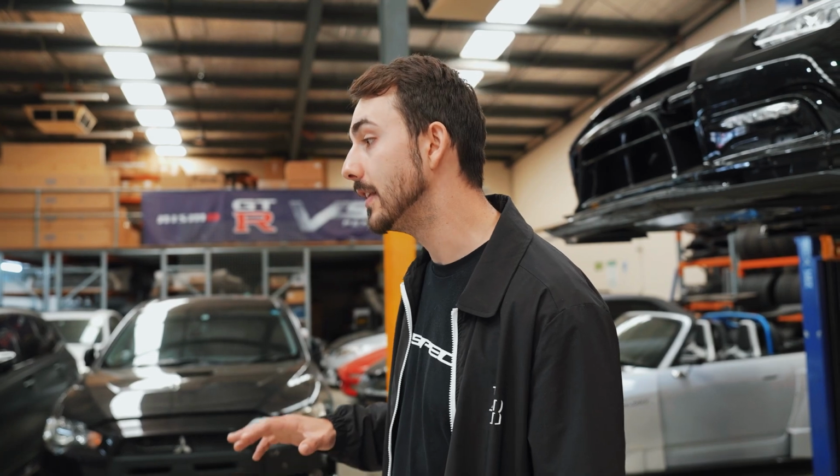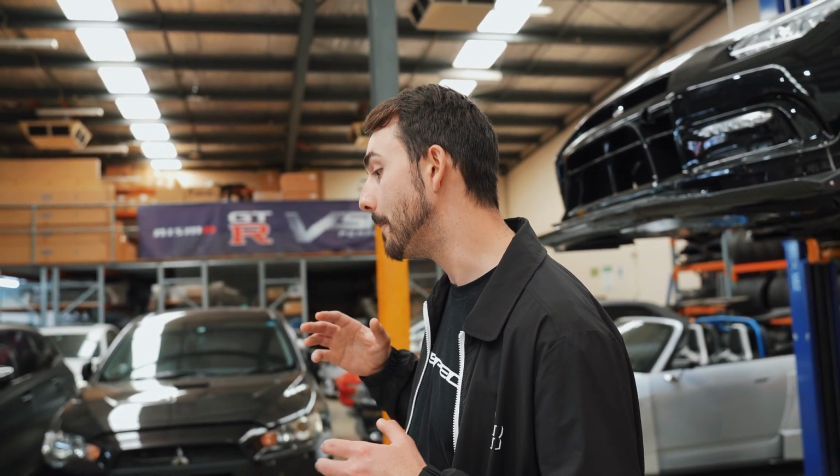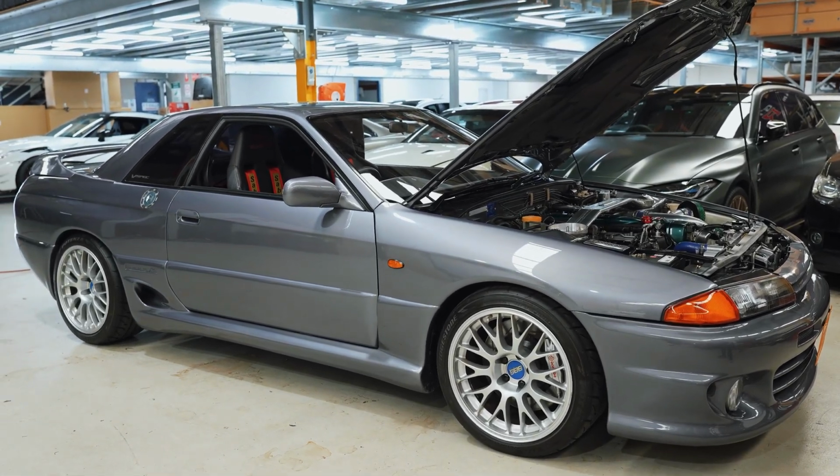After that, they left the 10 cars in their shop under some tarps, and they just kind of left them to rot. And then in 2006, they pulled out a couple of the cars and rebuilt them into the Edition 1, Edition 2, and Edition 3 Plus Zero Rs. And this is the final car that they built, which is the Edition 3 Plus.